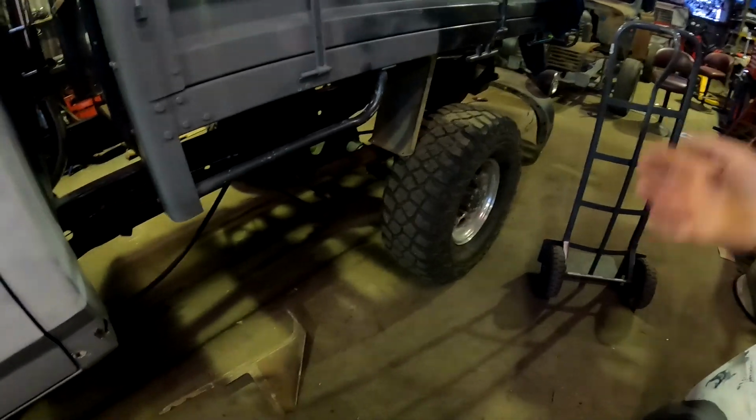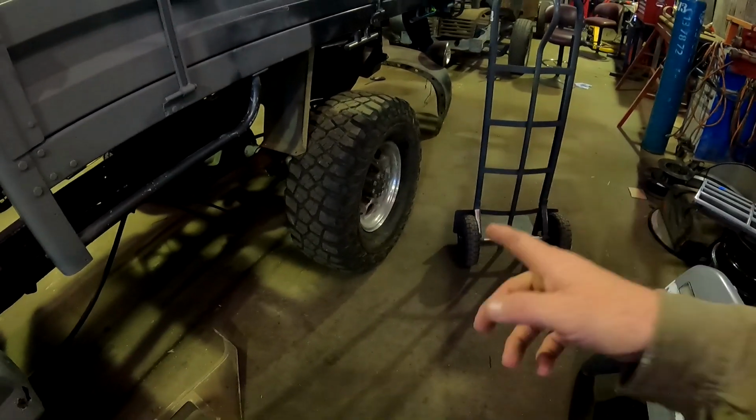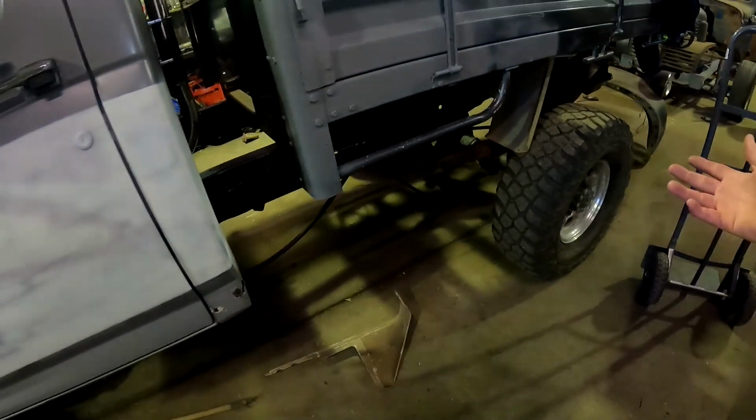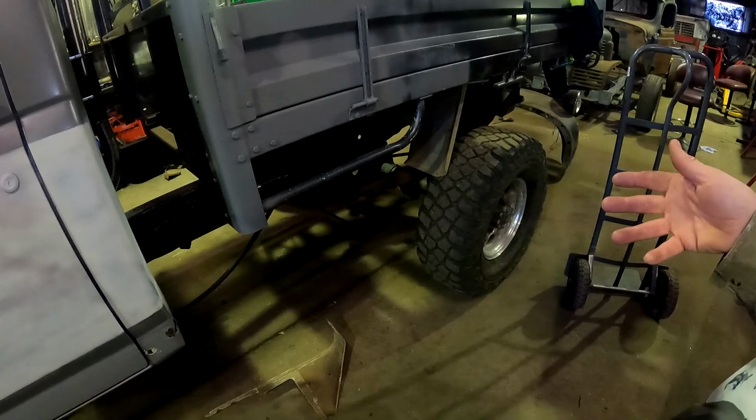Then we jump to Super Duty axles front and rear. So Dana 60 8-lug and Super Duty 8-lug Sterling 10.5 in the rear. They're about $1,800 to 2 grand each. So straight away there's another 4 grand.